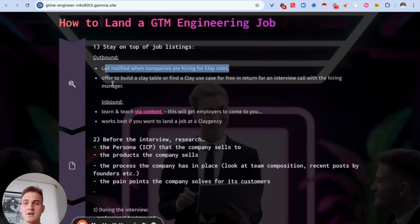Alternatively, another angle you can approach this with is you could just reach out to the hiring manager and say, hey, I noticed the mention of Clay in this job description. I think I'm the right kind of candidate for this GTM role. I just want to have a quick interview where I can offer you a free Clay table build out, or I can explore some Clay use cases, so that when you do hire the right person, they have a couple of use cases in mind that they can implement straight away.